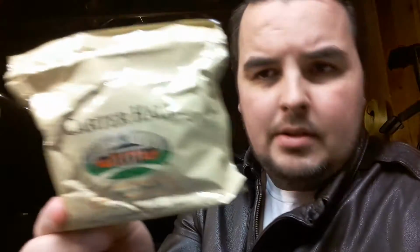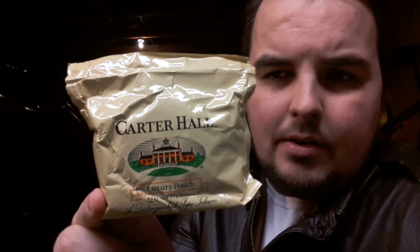And again, you've got in the center of that Carter Hall pictured. These are actually pretty nice. I mean, they're not sealed with adhesive, but as far as the quality of a packaging goes, I prefer this to what Scandinavian Tobacco Group uses, with Lane, that sort of thing, and their over-the-counter blends. I like these little pouches. They're actually pretty thick, and they'll fit in your pocket or your front pocket.